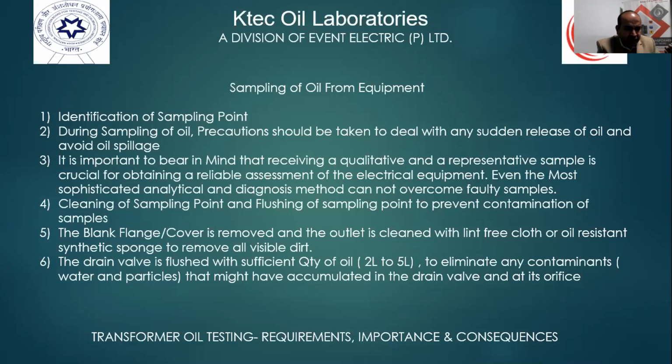In case of a bushing also, when a drain valve is not there, then we need to refer to the manufacturer guidelines on how to take the sample from a bushing, as there is a very limited quantity of oil. So we have to ensure one more thing: it should not happen that after we take the samples, the oil level of the bushing or of the transformer goes below the acceptable level and some fault starts to occur. So that also we need to take care of during sampling.